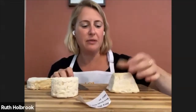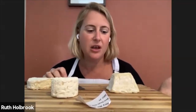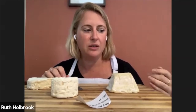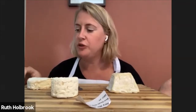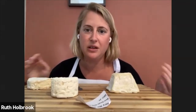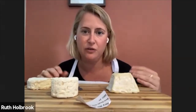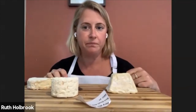It's a beautiful stage of dampness as well. If anyone has ever handled or sold or eaten a lot of goat's cheese, then you know that it can be a tricky balance. Once you need to wrap it, or often you wrap it to protect it, but then that in turn means you trap moisture, and so it can be really hard to get the right level of dampness on the rind, and this is absolutely perfect. Yeah, I agree. Looks lovely.